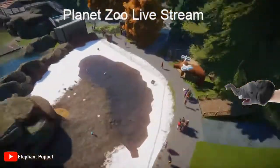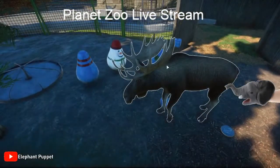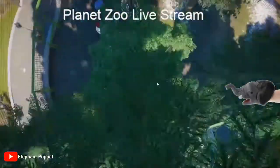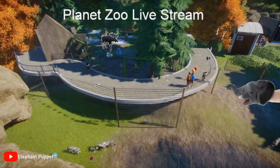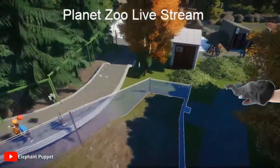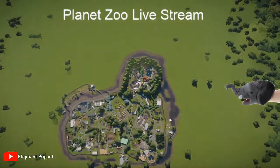And so, here's my moose exhibit opportunity. This enclosure for the moose is inspired by the Cheyenne Mountain Zoo in Colorado, if I'm correct, in the United States. And here's the overview of the zoo. And that little square there is the car park.